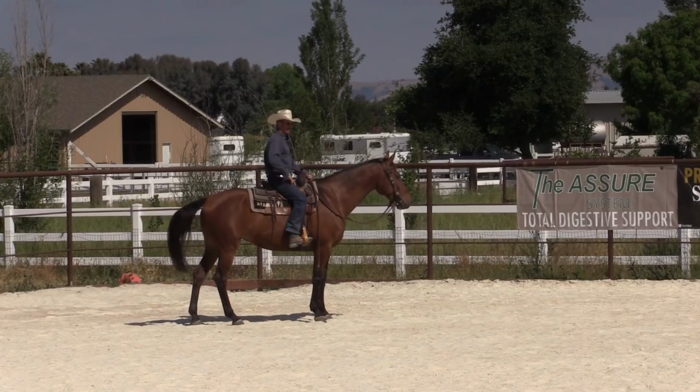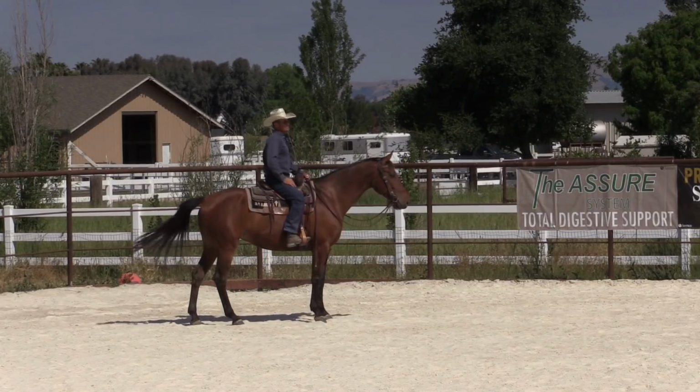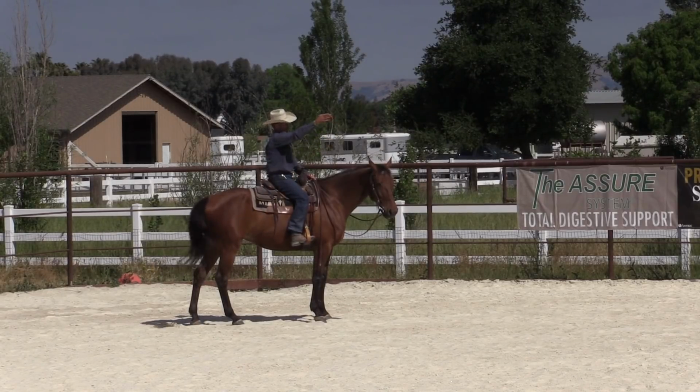And after a while, and I don't mean a while today, I mean in months, she'll get to where if she looks at something and I turn loose of her, and she goes to leave and I pick up a trot, she'll go, okay, if you say it's okay, it must be okay, and they'll trot up to it and almost stick their nose on it.